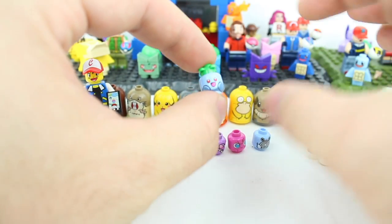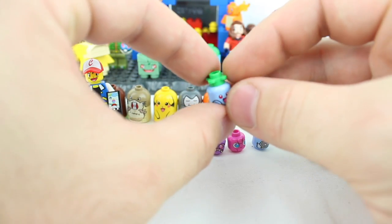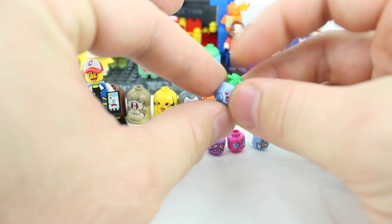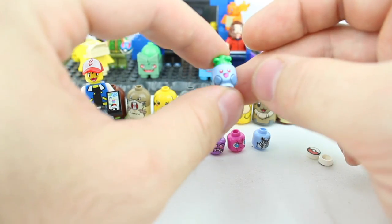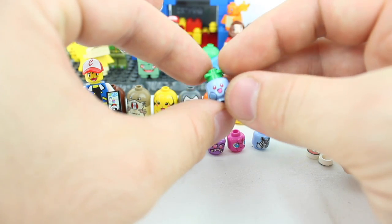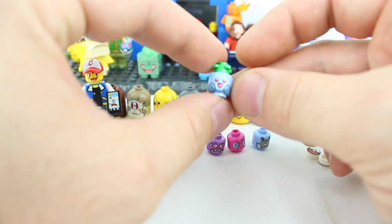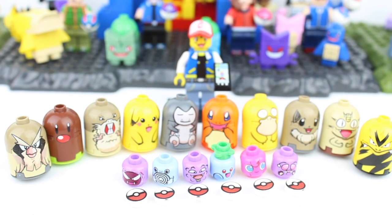And the main reason why I like Oddish the most out of these smaller ones is because they include this little grass piece or this flower stem piece. You know exactly who this is, and just a great use of Lego to create this character. They very easily could have just not included this top, but they did, and it makes all the difference. And here are all the characters put together with Ash in the background.